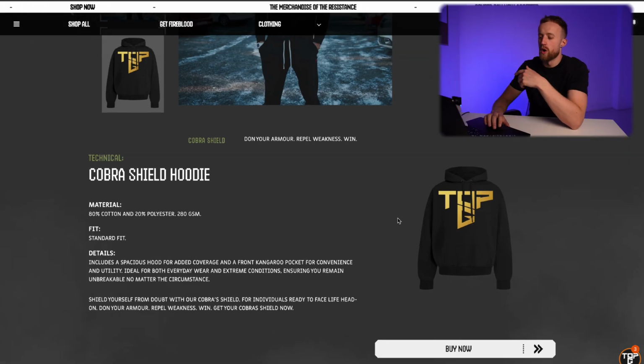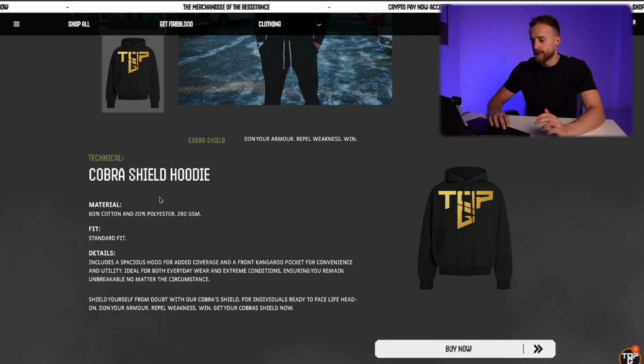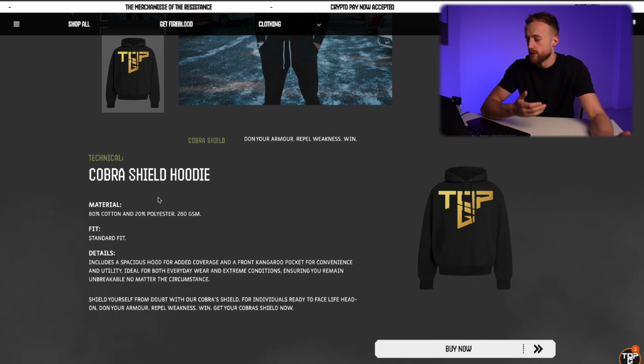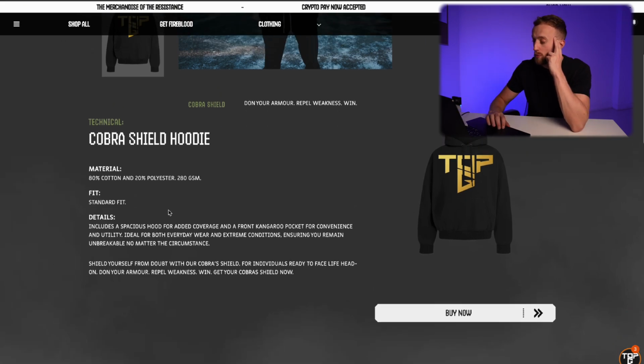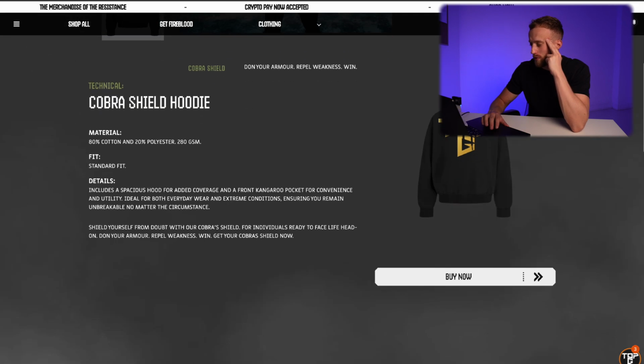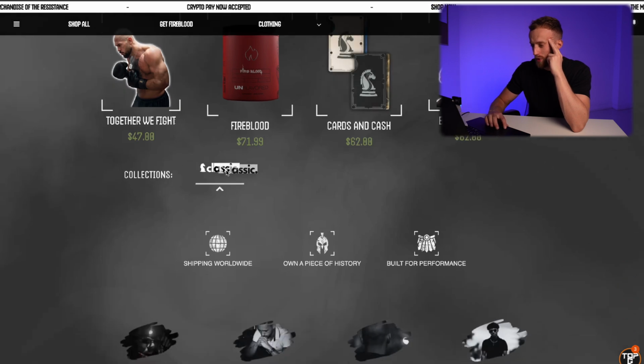So it's 80% cotton, and you've got 280 GSM. GSM stands for grams per square meter of cotton, and the heavier the GSM, the thicker and the higher quality the product is, right? So that's a pretty good high quality jumper, and you'd expect so for the price, like $97, that's what you're looking for really. And yeah, nice little upsells here. Don't know what this is about. This doesn't really make any sense.